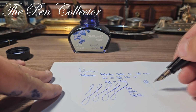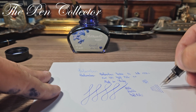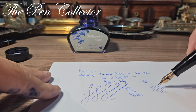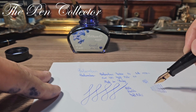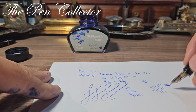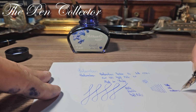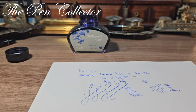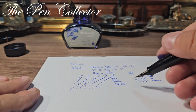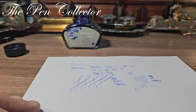Now I should do the line variance test. So here no pressure, and here I'm starting to apply pressure, and you can see, although we don't have a large flow of ink, it is a little difference between the lines. So again, the little nib variance is present. This should be a fine signature piece. Let me see how we can do a signature with it. And you can see it performs quite nice.